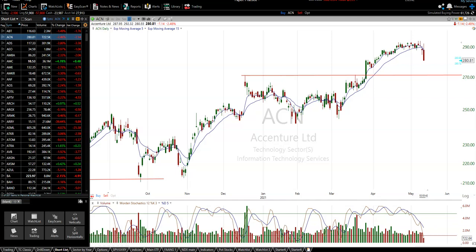There's the 280s puts have 122 open interest, so not much open interest there, big spreads. Sorry, the 285s, 280s. It's at 280, that's a month out. You could probably trade those. Anyways, ACN, sharp sell-off here, so we would watch that for a bounce.